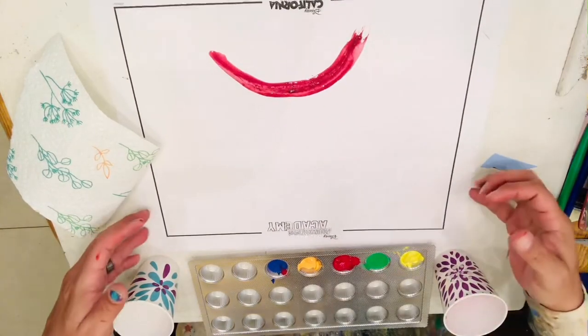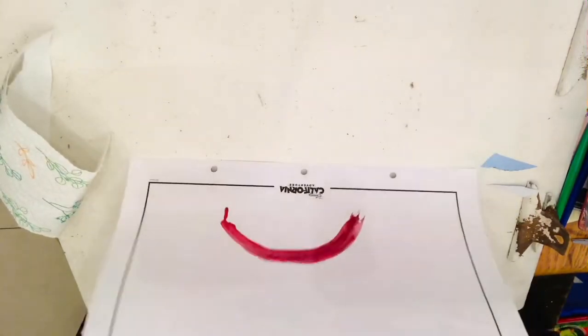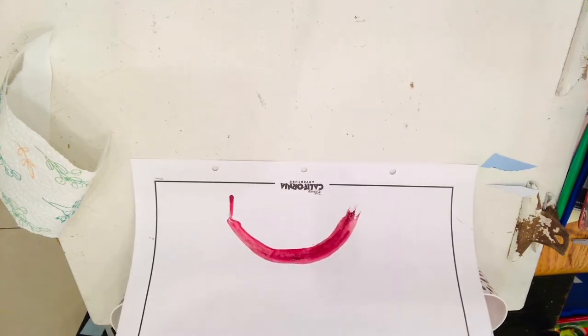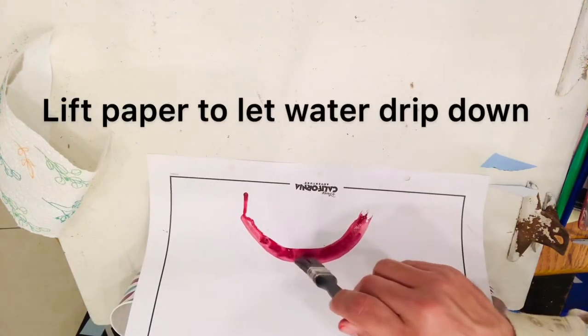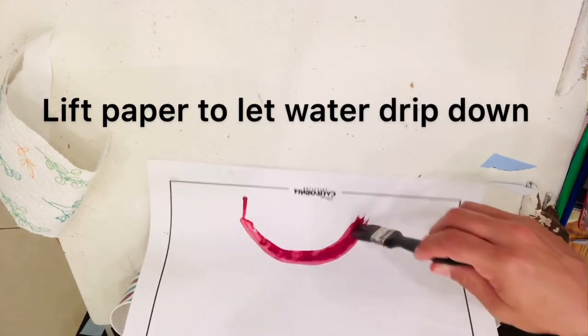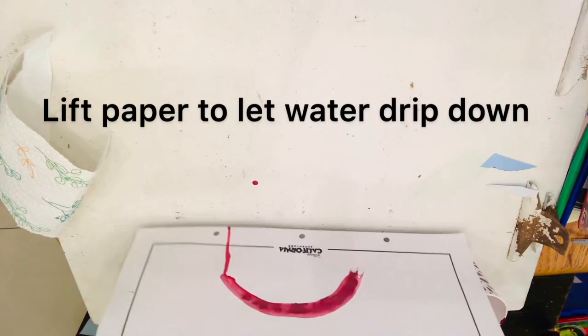Now we want that drip effect, so we're going to pick up the paper. Drip. You see, it's happening right there. Nice. You can even come in a little bit more. Give a little bit more color and water to the first color. And a little drip.